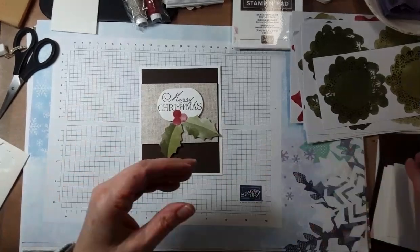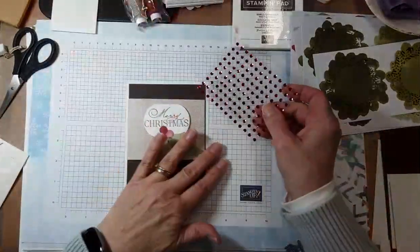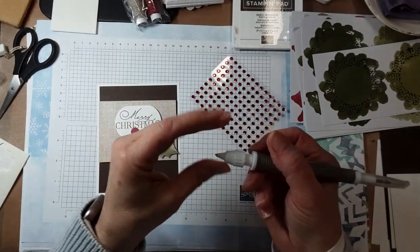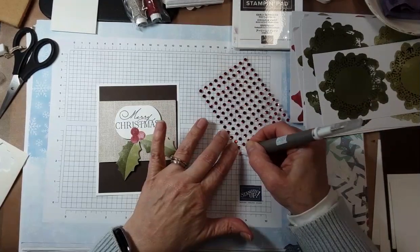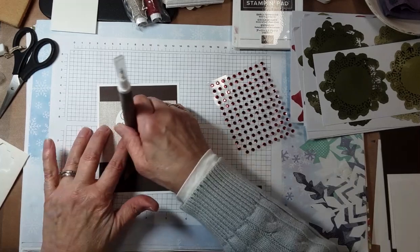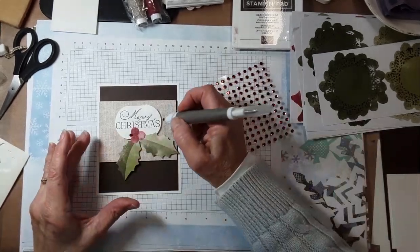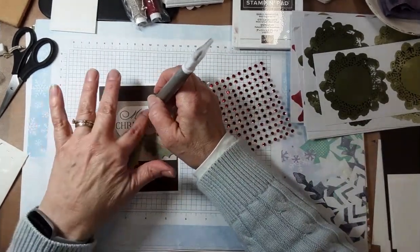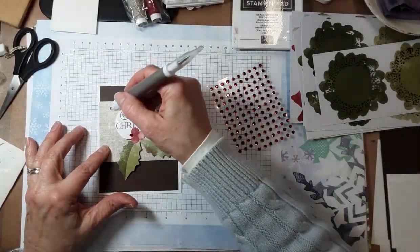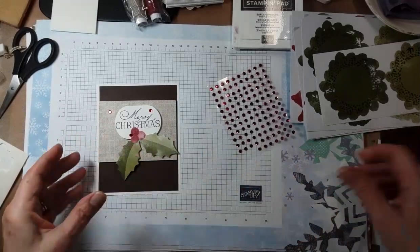All right, so there's that. And let's add a few of those beautiful sequins because they're so pretty. And I love that they're so easy to use because they're self-adhesive. So let's just pop a couple off. Let's put one here near the berries. Maybe one up here by the Merry. Okay. And the last one just up here like that.